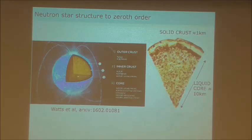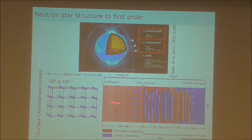To zeroth order, you can think of the neutron star structure by picturing a slice of pizza. They have a solid crust that is about a kilometer thick and a liquid core that is about 10 kilometers thick. The crust itself is actually very interesting, and a lot of the work I do is in understanding the properties of neutron star crusts, especially the deep layers. So I won't go into details now, just to mention that the crust itself is thought to comprise a crystalline lattice of heavy neutron-rich nuclei.